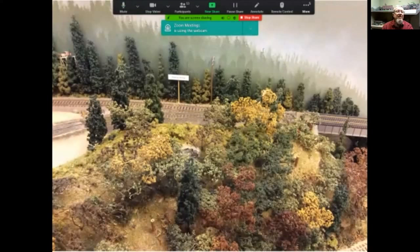Up here in Deadman Industries, where the coal mine is, I've got a turnout over here and a turnout here. And I've got just tree stumps here. The wires go in through brass tubing to operate the turnout, and you just grab the tree stump and move it forward and backward.